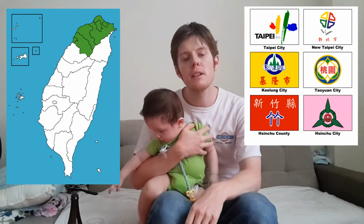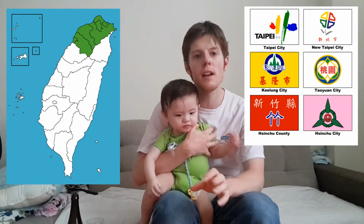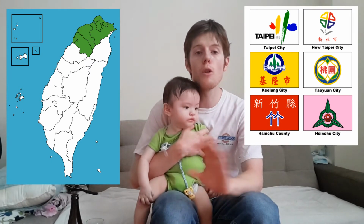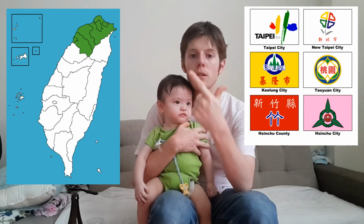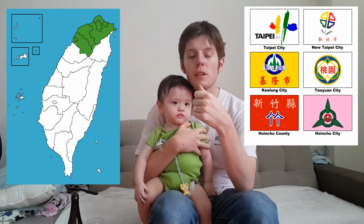And by the way, the big cities here in this region and just big overall in Taiwan would be Taipei City and New Taipei City. These 2 cities are some of the biggest in Taiwan.